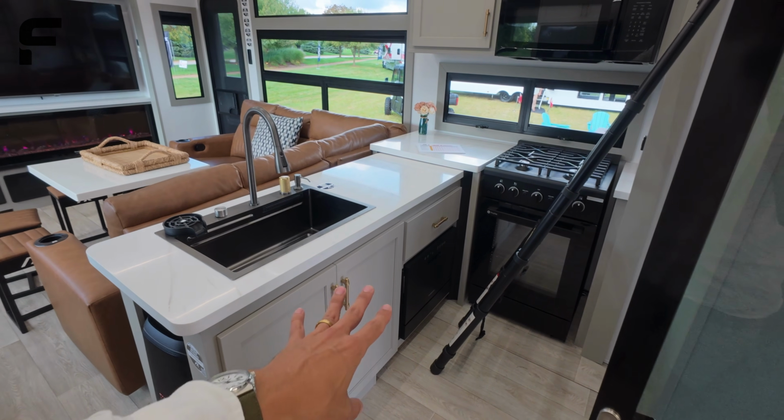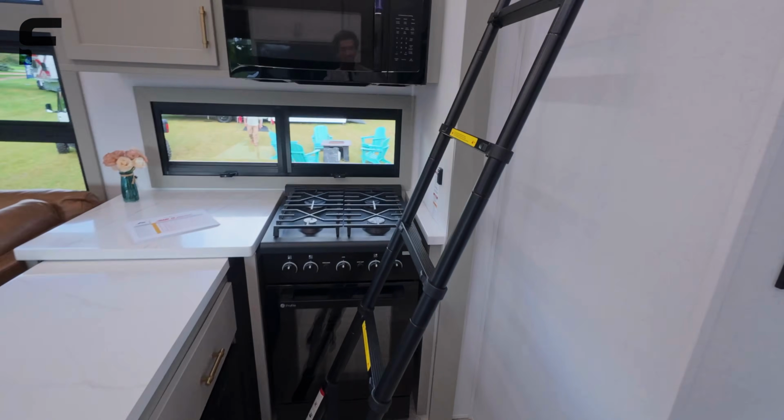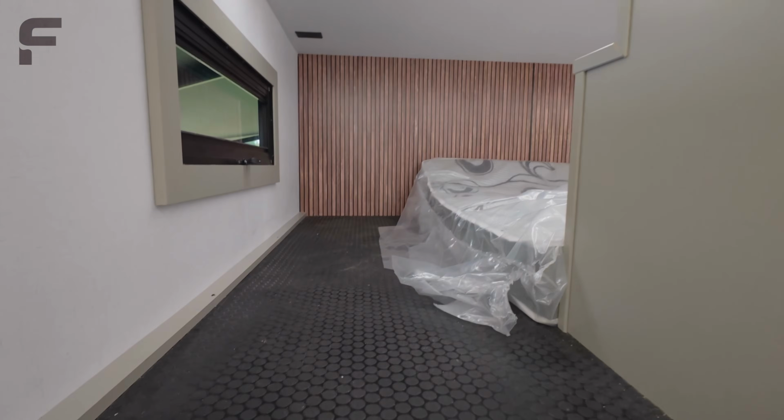In the kitchen space, we have a dishwasher installed, so dishwasher coming standard. Really love to see that. We have a ladder to get up to the loft, and we'll just go ahead and knock this out real quick and climb up here and show you what's going on in this loft.